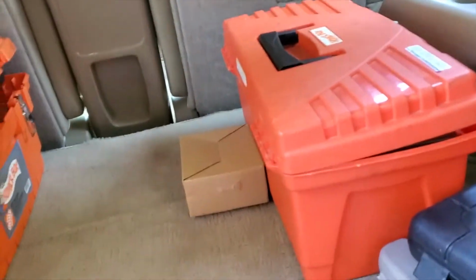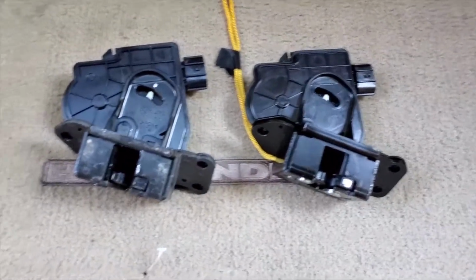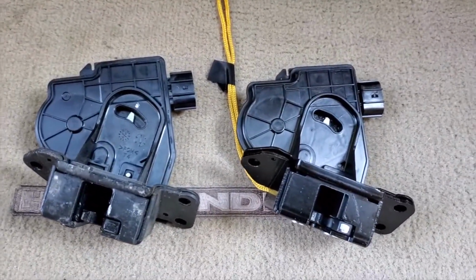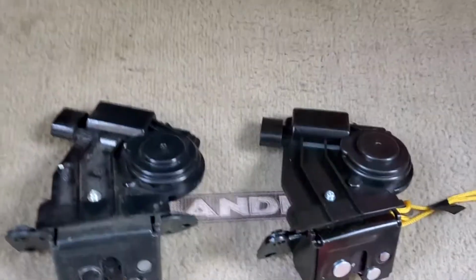So I'm going to place it next to it, just to compare with the new one, to at least visually see if both of them look similar or not. They should, because they are from the same part number, but on the left it's the old one, on the right is the new. And this is another view.